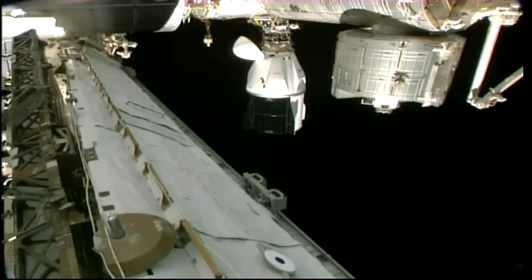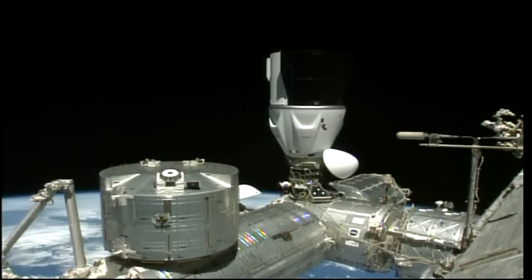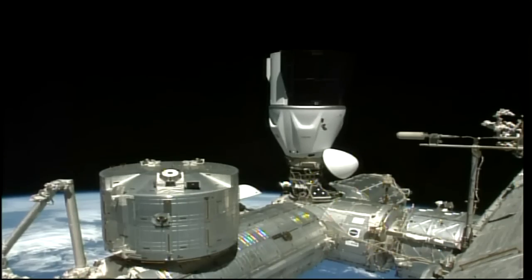That is the Crew-6 capsule, as it has just completed the hard capture. Docking sequence not quite yet complete, but hard capture is complete. That is the zenith port of the ISS. That's a great indication of the hooks, too. All 12 hooks are engaged in place, looking good.